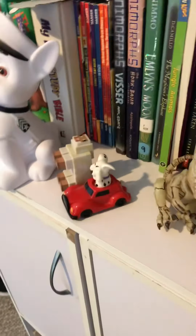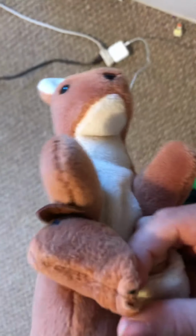Then there's a kangaroo, right here. It's got a little joey inside that you can take. You can't take it out, but you can take it out of there, and it will just pop out. Also, it doesn't have any arms, so it's just kind of a this. I don't think they wanted you to take the joey out.